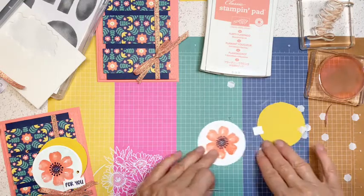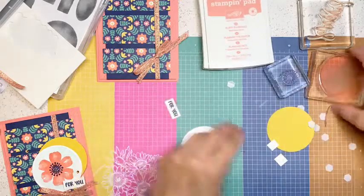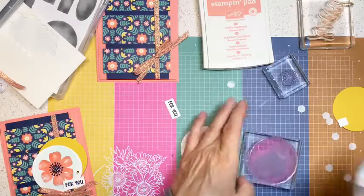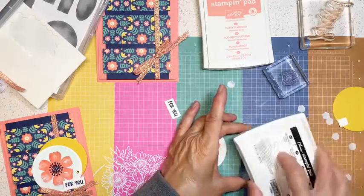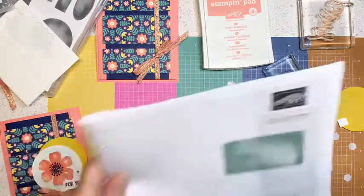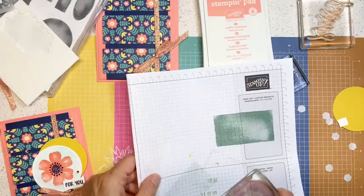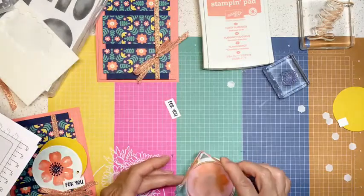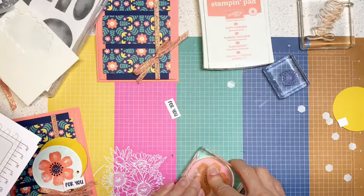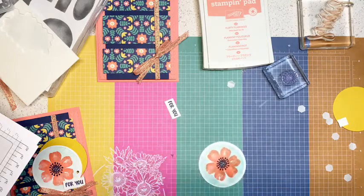And voila. Okay, now I'm going to take my circle. I'm going to take my Pool Party. Thank you for sharing, ladies. I'm going to take my scrap paper and stamp it off. Then I'm going to go over, and this is the exact size. Voila. Okay, and then I am done.